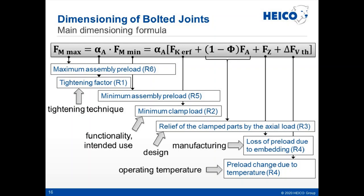The only thing you have to know is that you have a preload you want to ensure, a clamp force you want to ensure in the interface between the bolted parts, because the functionality is based on this clamp force. And then you add the expected losses on this clamp force between the bolted parts. And this means that you get the minimum preload you have to ensure.